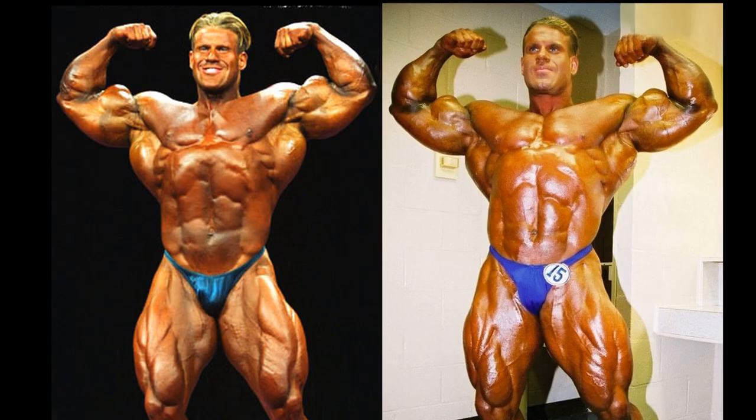And wow, what a difference that a couple of years can make. 2001, his arms were so good, so crisp, so balanced and even, and just a phenomenal shot for him, a phenomenal pose, rather. And this is, of course, a backstage picture for 2003 Arnold's Classics.